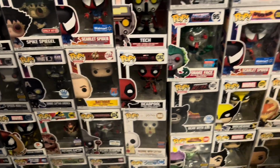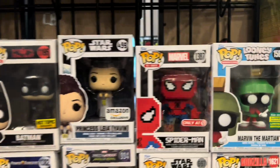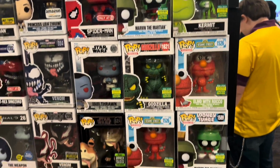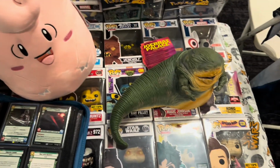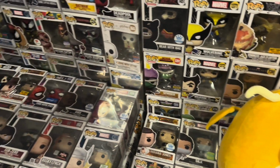That is a really nice pop. Deadpool, a couple Scarlet Spiders. We see that Spider-Man 8-bit from Target. A couple of the SDCC shared stickers, Marvin the Martian, again with the Rogue One Darth Vader, a couple Squishmallows. Definitely a decent selection over here at this booth as well.